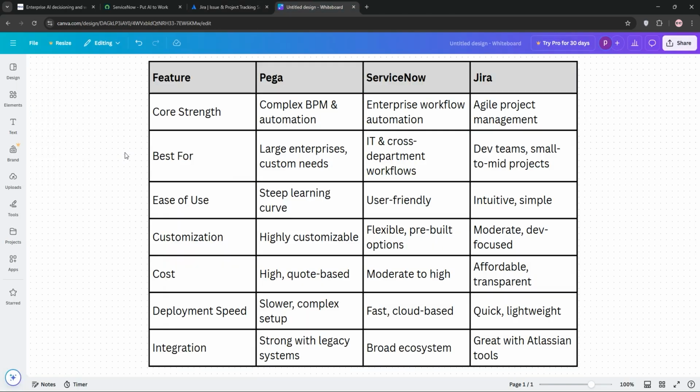Well, Pega is your go-to for intricate custom BPM. Think big enterprises with complex needs. ServiceNow is the all-rounder, ideal for streamlining IT and business workflows with quick setup. But Jira wins for agile project management, especially if you're in dev or want something simple and cost-effective. Pega's steep learning curve and cost might make it less agile than ServiceNow's broad reach or Jira's flexibility.